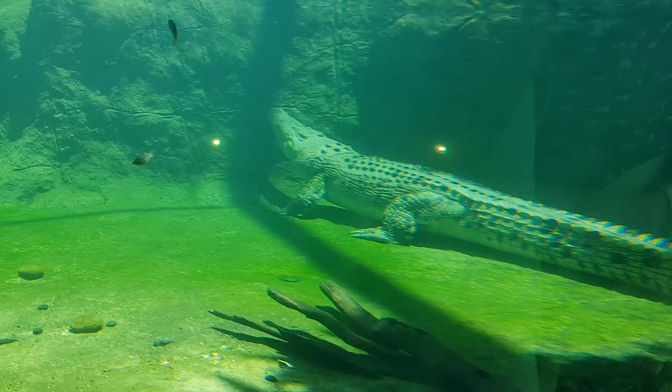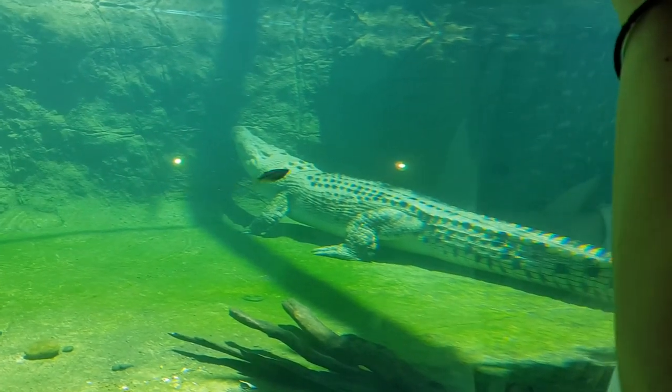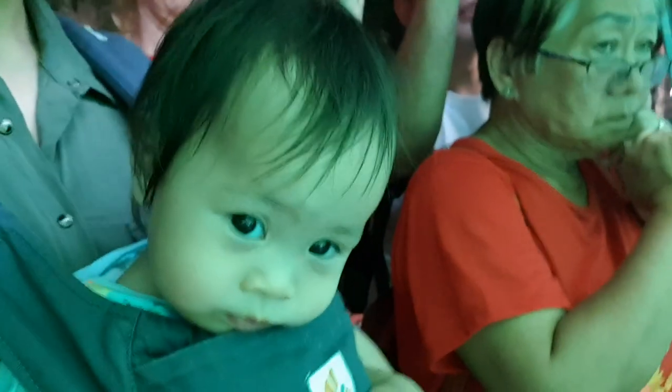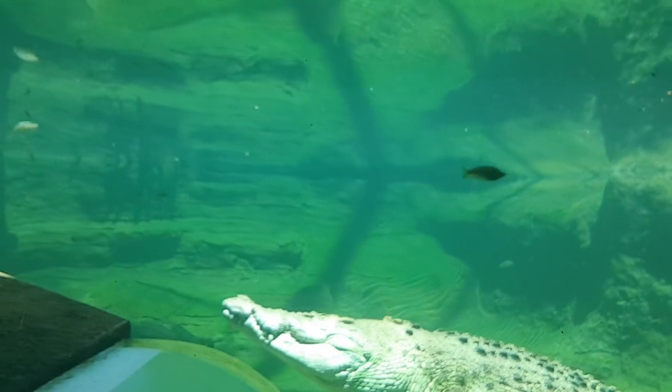Look, baby girl, the crocodile is hunting. It knows it's coming. See? What do you see? Fish? Oh, the crocodile's coming. Look, baby crocodile's coming.